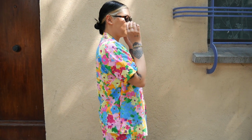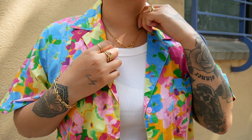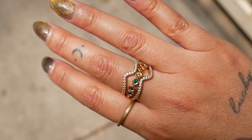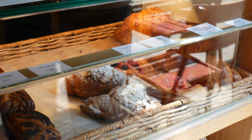Because the outfit is pretty loud and out there and super colourful, I didn't want to go overboard with my jewellery, so I just stuck with my gold wave sparkling rings and then the plain gold band, but then I added the infinity stones ring, which I'm obsessed with because it's as colourful as my outfit and I think it's nice to add a little pop of colour.